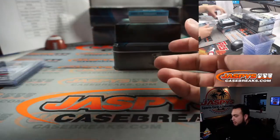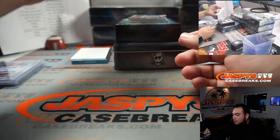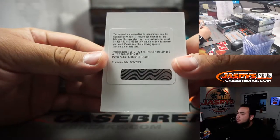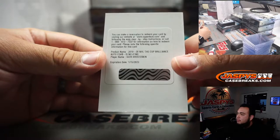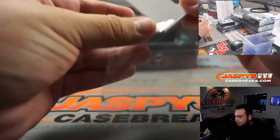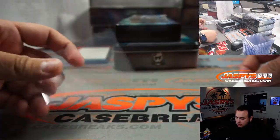Let's hold off the booklet and we'll save that. And we got a redemption. 1920 NHL The Cup Brilliance autographs, no numbering of Igor Shesterkin. So that'll be going to the New York Rangers and Danny.